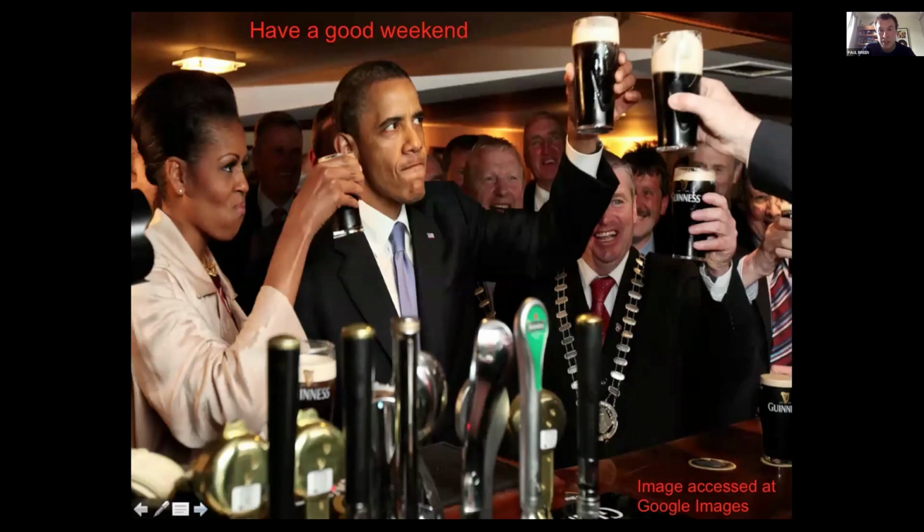So again, going back to Guinness beer, that's the end of the lesson, and I hope that everybody has a good weekend. And that is Barack Obama, who actually has Irish ancestors as well. Anyone with any degree of Irish ancestry is claimed by the Irish, so we claim Barack Obama.